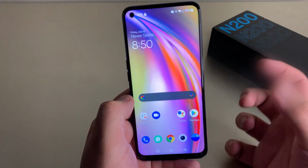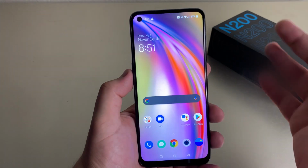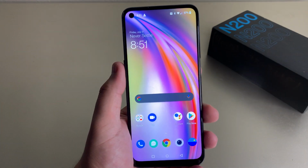It really reminds me of the Pixel 5, and just everything about this phone so far has really excited me about the budget phone game again. So excited that we have a new budget king right here.